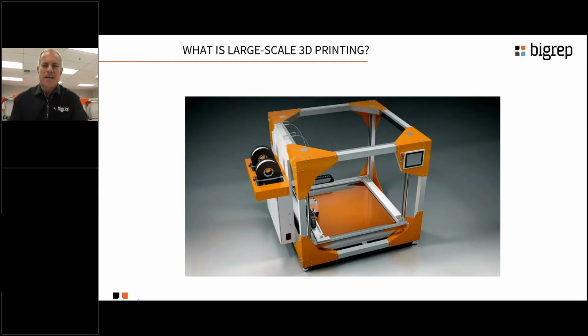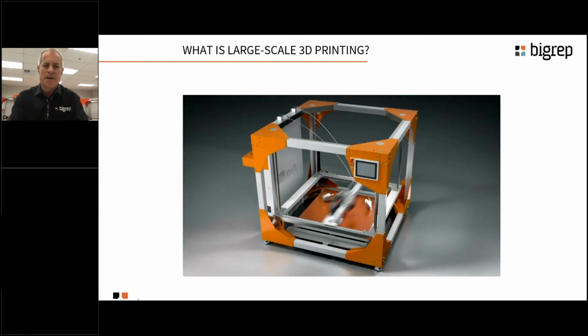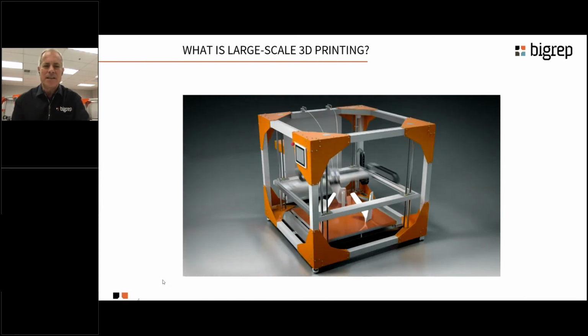So first, this is our BigRep 1. It's a machine that has been our go-to for the last 4 years. It is a 1 meter cubed machine. It is the ultimate serial manufacturer of large-scale 3D printing. We have a small video that will run here to show what it's doing.